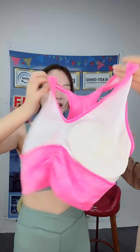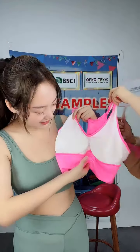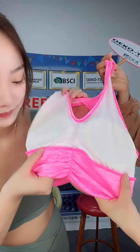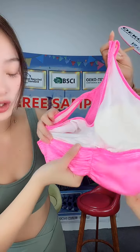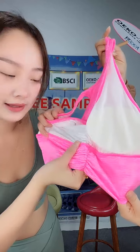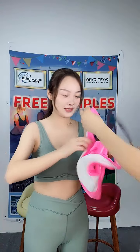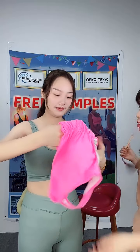Then you can see the design. The neck is also a small V-shape neck. Very sexy V-shape. Yes. And let's show you guys the inside. The inside also has a very, very clean stitching finish. Yes, this stitching is stretchable as well. Oh, okay. It's an amazing design.